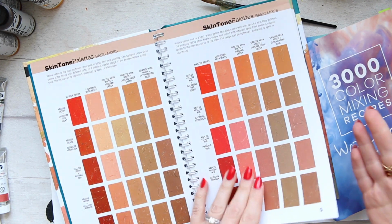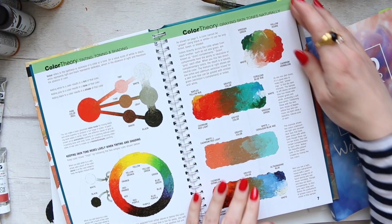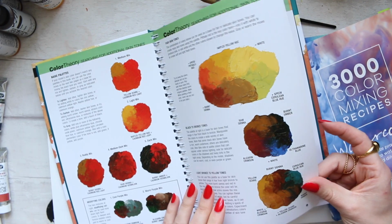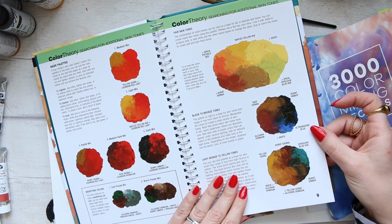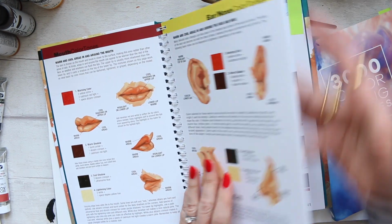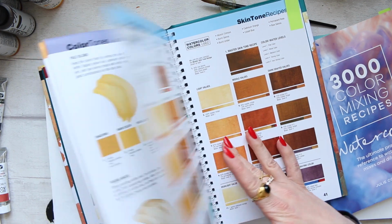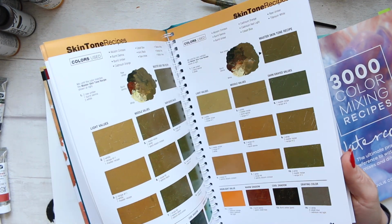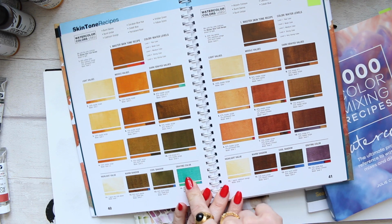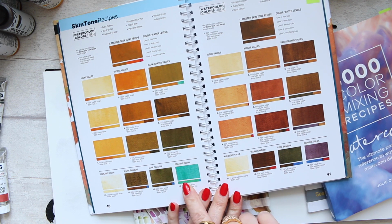So this is also quite a comprehensive guide here. It's got loads of kind of beginners mixing techniques. Anyway, if you want to see the full reviews, you can just have a look, but just to give you an idea. And then here I thought was quite interesting, just as one example, the skin tone recipe.